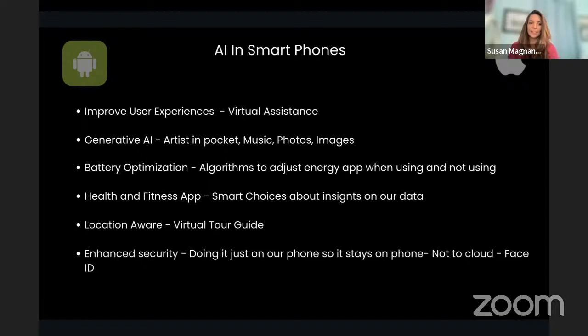And lastly, enhanced security. For me, I get a little bit nervous. The phone is learning more and more and more about what I do with my life. Do I want AI to know that? Well, with enhanced security, they say it's just being kept on my phone. It's not being brought to the cloud. And even iPhone having the ability to do Face ID, so facial recognition when you log in, prevents people from stealing your phone and stealing your data.